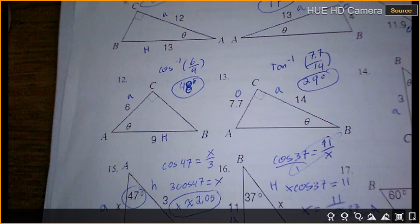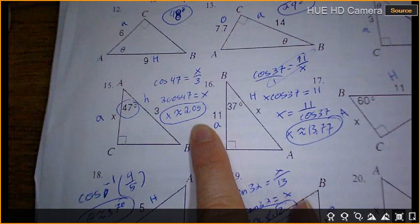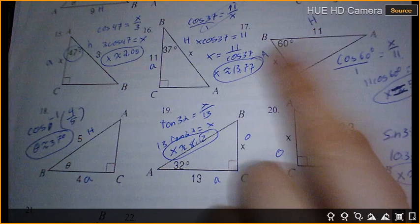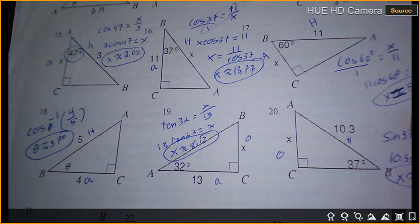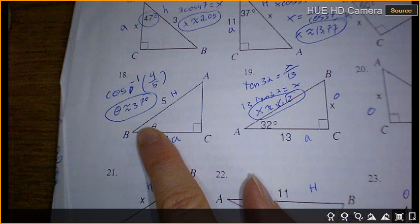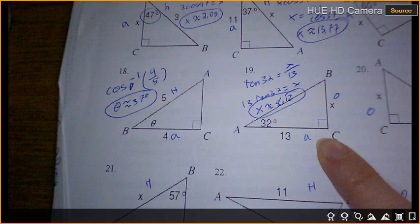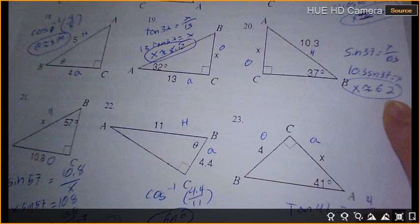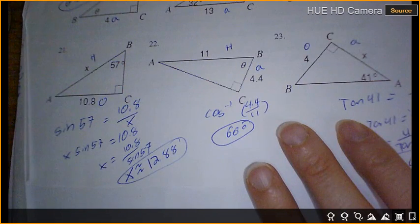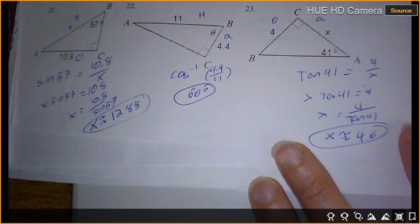Number 15 is 2.05, that's the length. Number 16 is 13.77, again the length. Number 17 is 5.5. Number 18 is 37 degrees. Number 19 is 8.12. Number 20 is 6.2. Number 21 is 12.88. Number 22 is 66. Number 23 is 4.6.